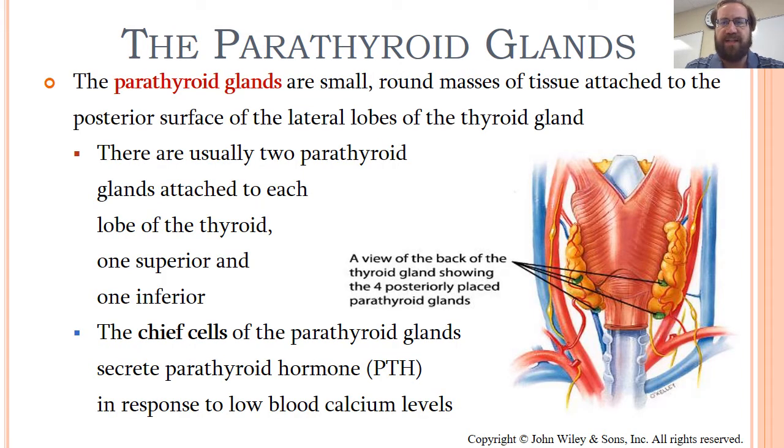The parathyroid glands are much smaller, very unobtrusive glands located on the posterior side of the thyroid gland. And in fact, they were not discovered until somewhat recently because anatomists had never really thought much of these small lumps on the back of the thyroid gland. It was only when people started doing thyroidectomies to try to get rid of thyroid cancers that they noticed that if you did a complete, radical thyroidectomy, and you removed all four of these lumps, the patient would die.